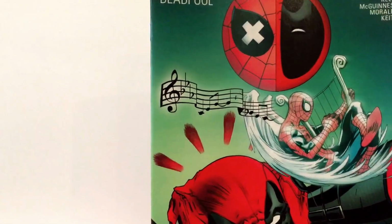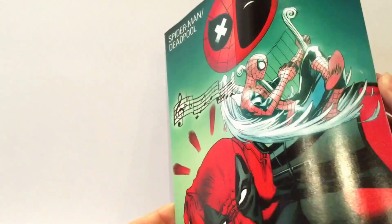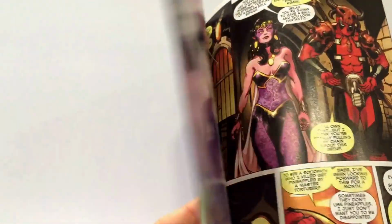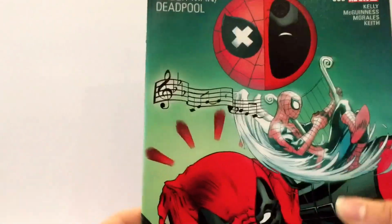Then we come to Deadpool vs. Spider-Man, a really good comic series. A lot of fun, to be honest with you. This is more of a comedic comic rather than anything serious, which is exactly what you want from Deadpool. Definitely a very good read there.